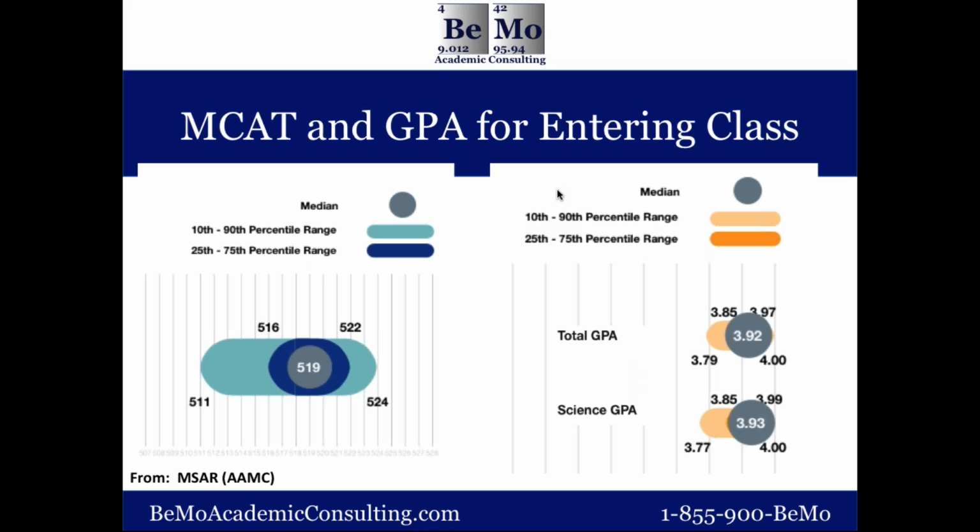As far as GPA and MCAT scores, on the left side of the slide we can see median scores for the MCAT using the new exam. So 519 is the median score, meaning that half the students scored above it and half scored below it. That small number on the left side, 511, is the 10th percentile, meaning that 90% of students who enrolled at Hopkins scored above 511. The 90th percentile is 524. On the right side of the slide, you have GPAs. As you can see, the median cumulative GPA at Hopkins was 3.92, and the median GPA for science was slightly higher at 3.93.